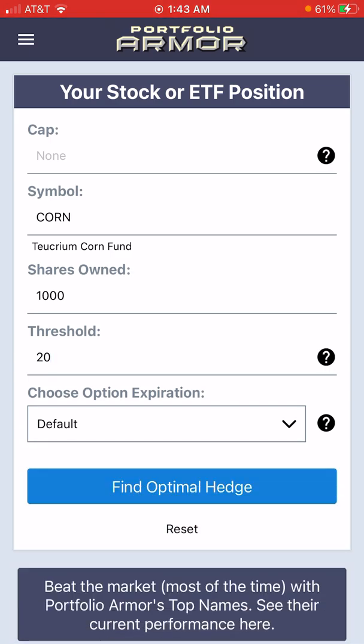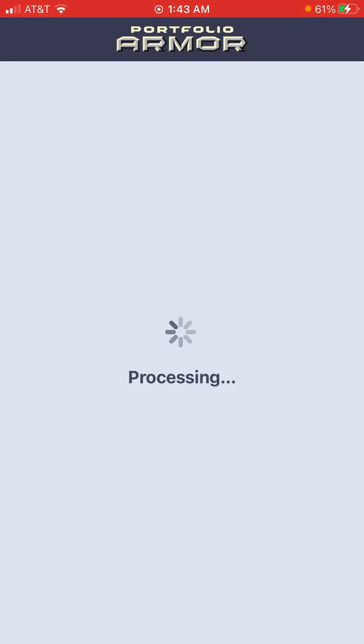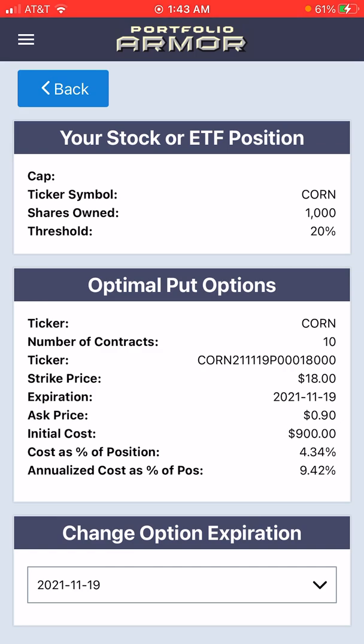And then for time to expiration, you can pick any available options expiration. Our default goes about 6 months out, but for this example, I'll go out to November. And then we tap Find Optimal Hedge, and here we're presented with the optimal put option, or the optimal put options, to protect against a greater than 20% decline in 1,000 shares of corn by November 19th. And as you can see, the cost of this hedge was 4.34% of position value. That was calculated conservatively, assuming you bought the puts at the ask. In practice, you could often buy options at some price between the bid and ask. So in practice, it probably would have been lower.